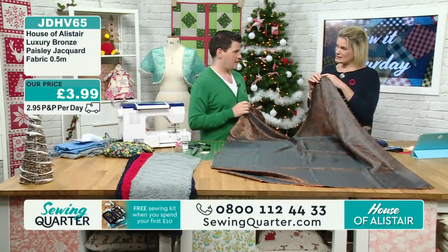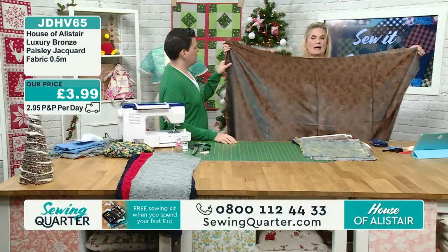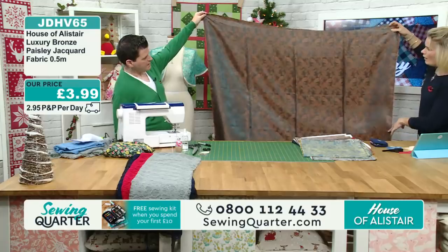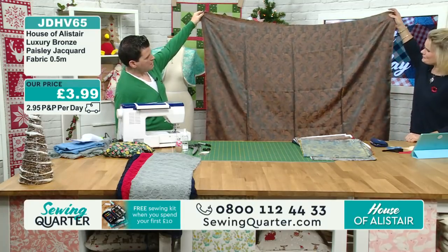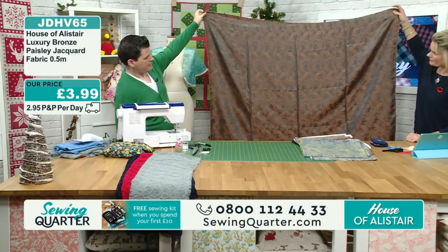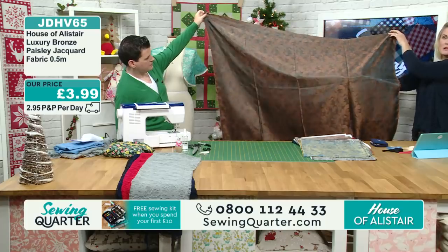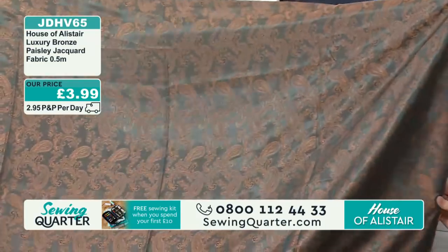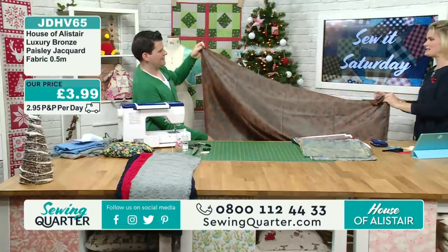So are we selling this by the half metre today? Yeah. So you can have as much of this as you want. Look at that. I mean, we've got, what, a metre here? That's a whole metre. How wide is that? So it's 147 wide. Wow. Look at that. I just love this. I would be making dressing gowns out of this. I almost want to find someone that would wear me a cravat.